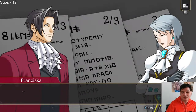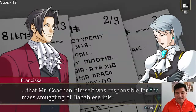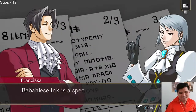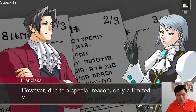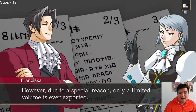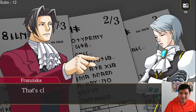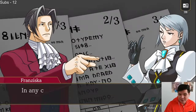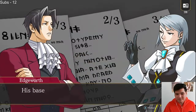Yes, and with this, it's become crystal clear that Mr. Koken himself was responsible for the mass smuggling of Baba's ink. You see? Mr. Kochin, or Koken, whatever his name is. Baba's ink is a special product of the Republic of Babal. However, due to a special reason, only a limited volume was ever exported. And that reason is? That's classified. It's on a need-to-know basis, and you don't need to know. In any case, it seems that the head of the smuggling ring was our victim, Manny Kochin.